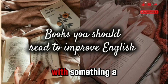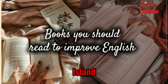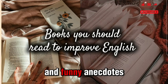Okay, so we've talked about a classic children's book and a classic American novel. Let's lighten things up a bit with something a little more humorous. Bill Bryson's Notes from a Small Island. This book is a hilarious account of Bryson's travels through Britain, and it's full of witty observations and funny anecdotes.